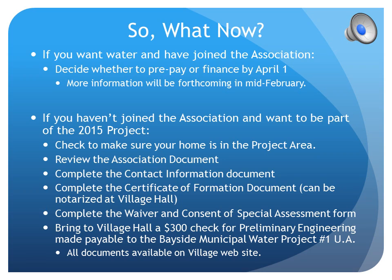So with all of this said, what do you need to do now? If you want water and have already joined the association, the one thing you need to do is decide whether or not you would like to prepay or finance your portion of the project by April 1. We will have more information that'll be forthcoming in the middle of February to help you make that decision.